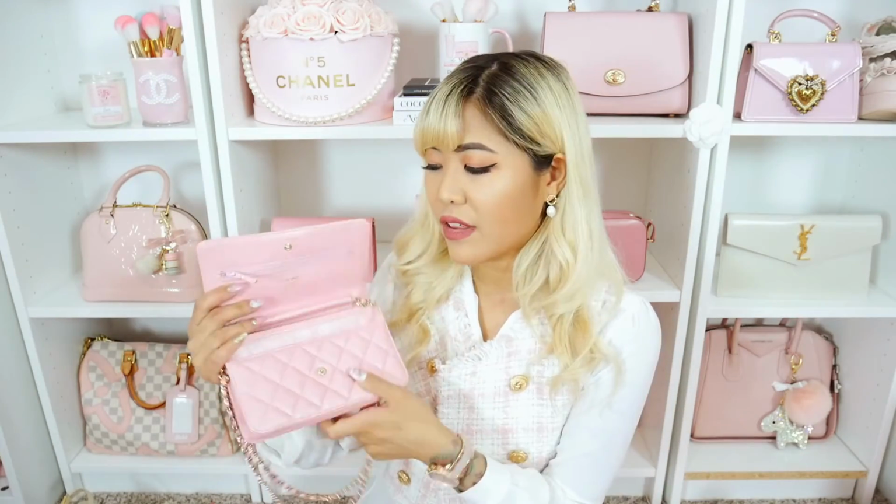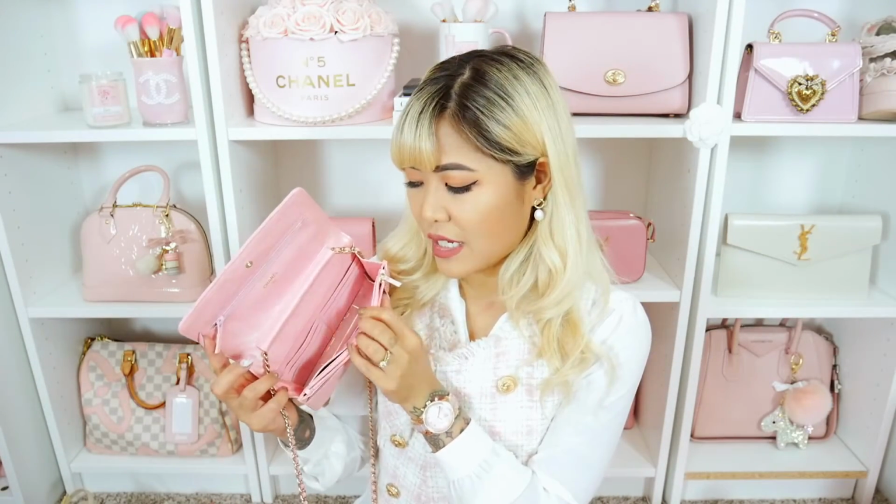The reason why I love this bag so much is because it is so freaking versatile. I actually did a whole video about how many ways you can wear this bag, and I think I found like 10 ways that you can wear it. Even though it really can't hold that much, I feel like it does hold all of my essentials that I need, and it's actually way, way, way more spacious than a lot of people think.